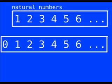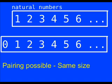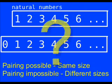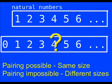Here's a set which consists of all the natural numbers and also 0. Are these 2 sets the same size? Remember that they're the same size if I compare them up. They're only different sizes if pairing them up is absolutely impossible. Pause the video for a few seconds and think about how you'd pair the numbers up.